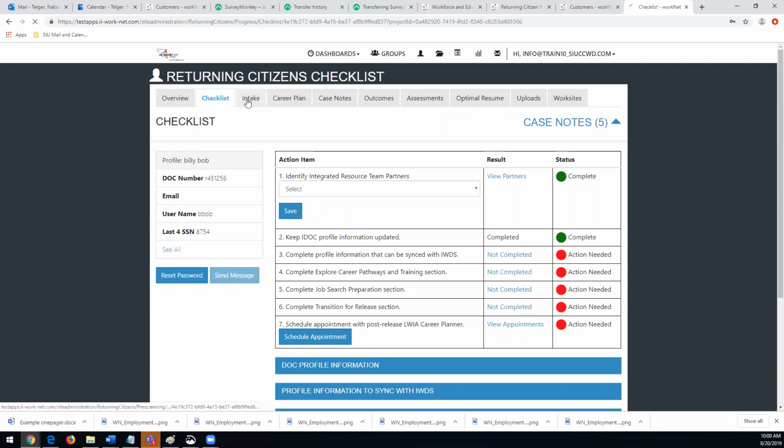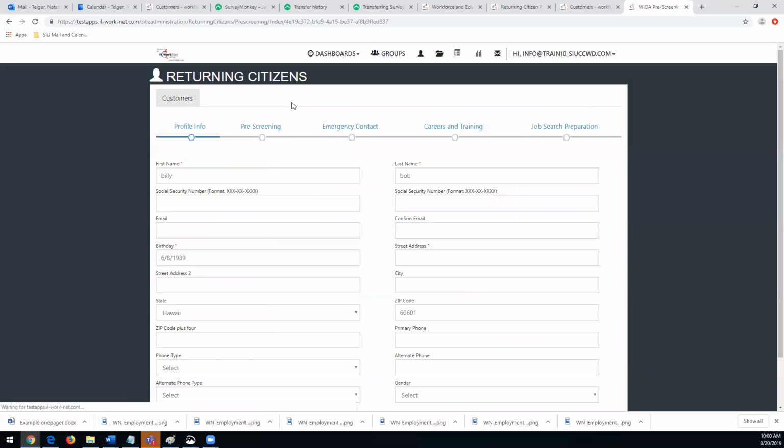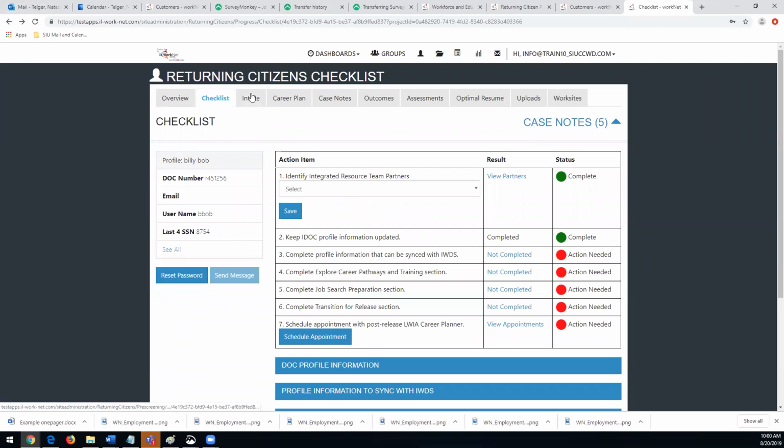And this is the form. Actually, I know that I'm on test. I can see that that's a new feature, but it's not released yet.